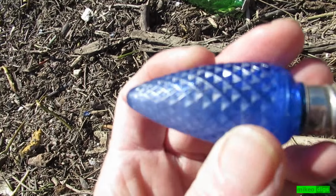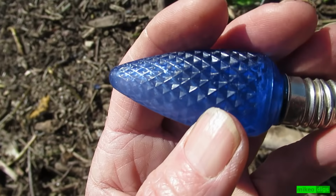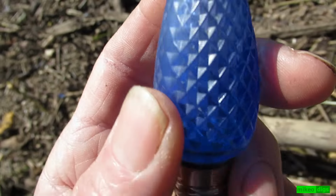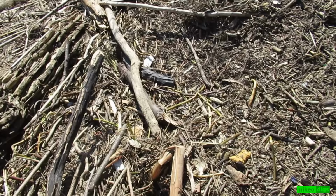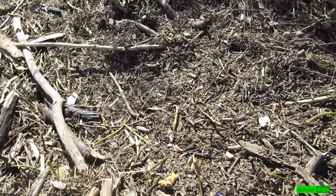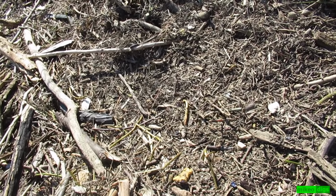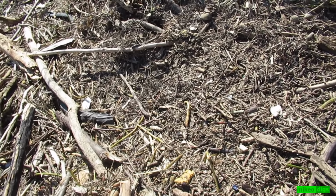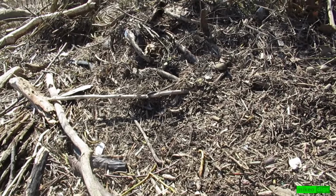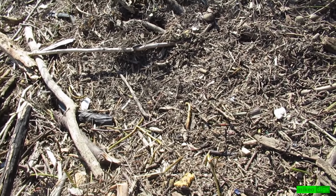Well, I found a whole ton of bobbers, cork bobbers. They're everywhere. It looks like I'm the first one to walk out through here. I know there was a dump on this river, and I'm downriver from the city, so when I'm over here, I'm always looking for older bottles that get washed out of that dump.